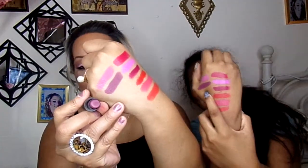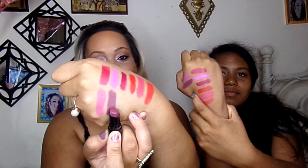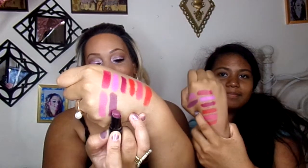Okay, the next one that I have is in 916D. This is one of my favorites. It's that deep purple. But it's this deep purple, and it looks beautiful on my daughter. This is 916D. That's how it looks. Beautiful. That deep purple color. Yes. I love that. 916D, you guys. Love it.